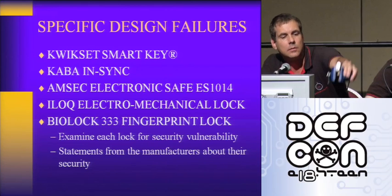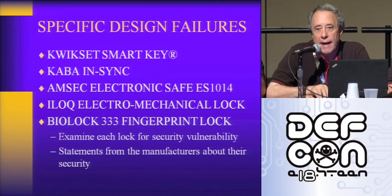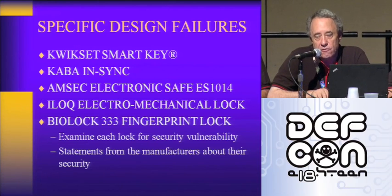This is a really clever lock that we'll talk about. It's developed in Finland. It's an electromechanical lock, but there are no batteries in the lock and no batteries in the key.